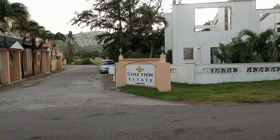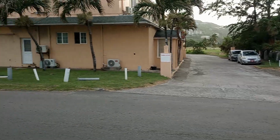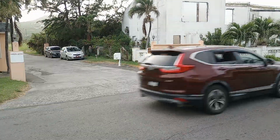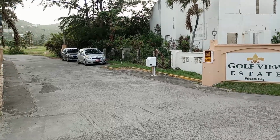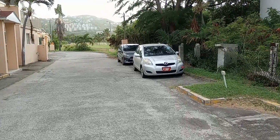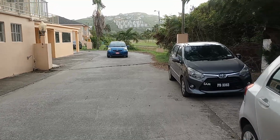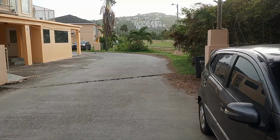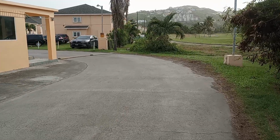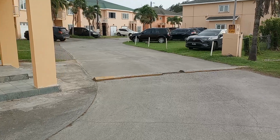This is an old development called Goffview. Some of these units can be resold for citizenship as long as they're $325,000 and get approved by the Board of Governors. Each of these is a duplex, and each side of the duplex has 3 bedrooms and 3 baths upstairs, and 2 beds and 2 baths downstairs. These have not gone up as much, but the rental yield is pretty high in here. I've seen as high as 10%, 11%, depending on how good the unit is, how good it looks, and so forth.